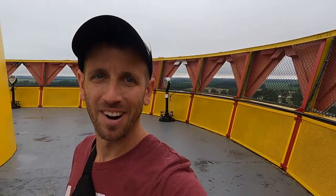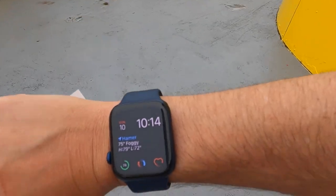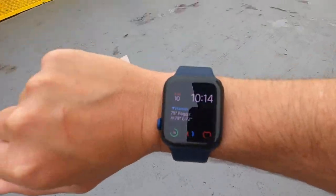I'm at the top of the Sombrero, it's South of the Border. The elevator to the top. So cool. Weather's nice. It's 10:14, and it is 75 degrees.